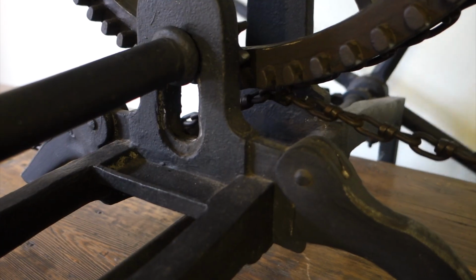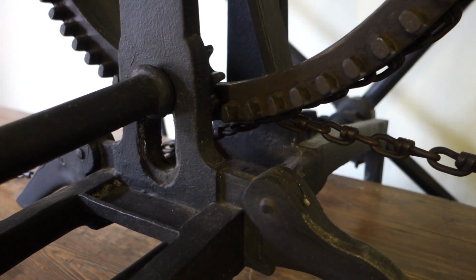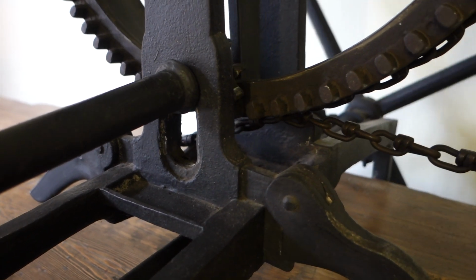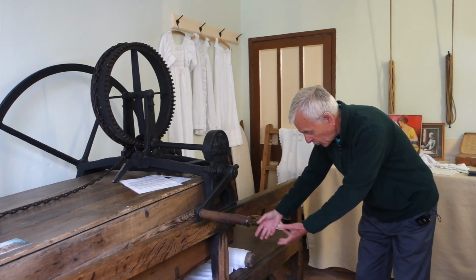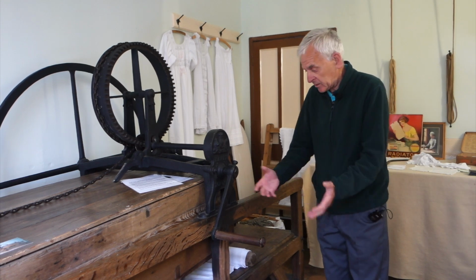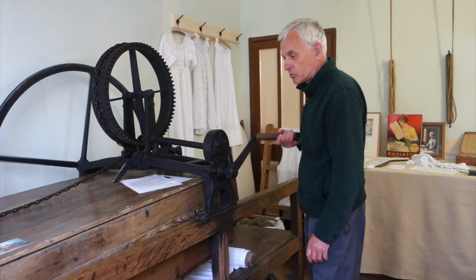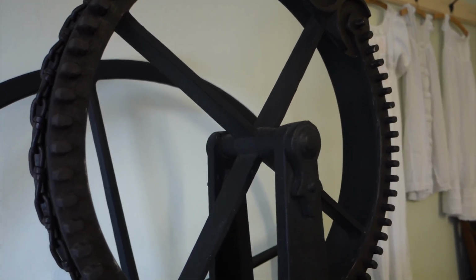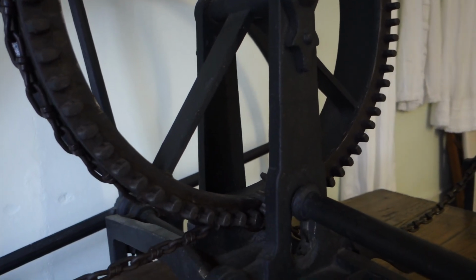Now, if we take it back this way, you'll see how it works. As you get to the end, it lifts up on the mechanism, and then you can pull the rollers out, put your sheet in for your next item, put the rollers in, and then take the box back. It drops down and pushes all the water out. But it's a clever mechanism. This is the Victorian workmanship.